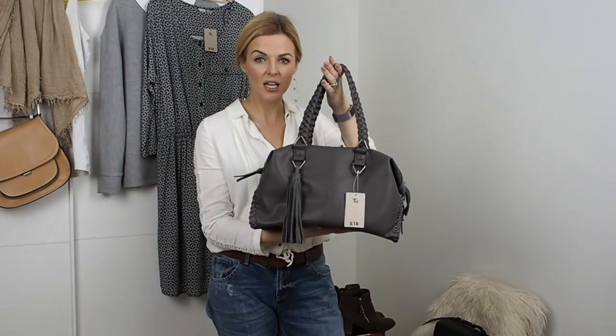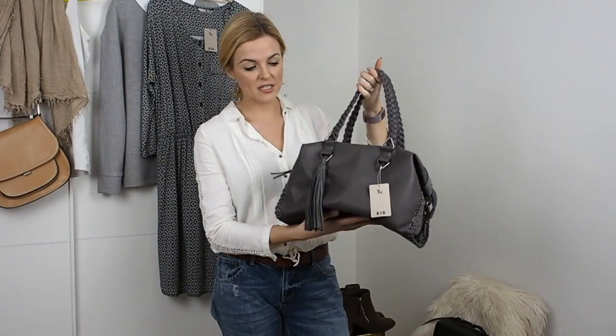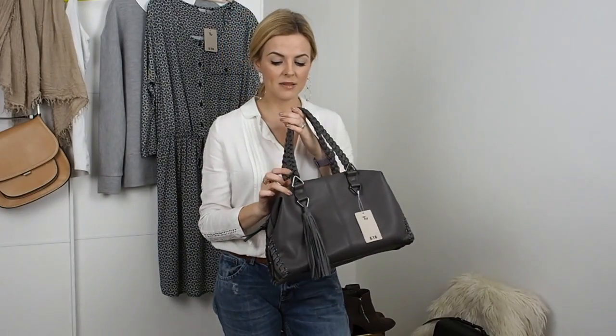Maybe it's to do with the colour. It's a really expensive looking colour. And my other thing is metalwork. I find that on cheaper bags, the metalwork can look too bright, if that makes sense. If it's silver, it's really silver. And if it's gold metalwork, then it's really, really bright gold and really shiny. And that tends to put me off.